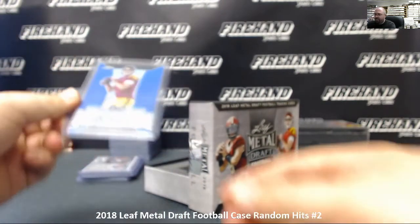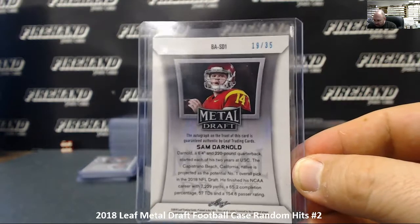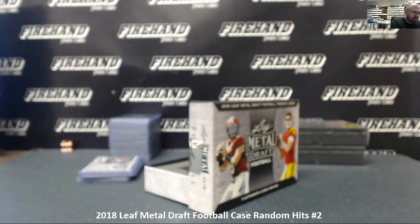And there he is. Blue autograph from the University of Southern California, Sam freaking Darnold. We hit a Sam Darnold, everybody. Blue autograph, number 35. That one's serial number 19 out of 35. Lucky number 13 box, we hit the Darnold. So we got a Darnold in there so far. We got a Josh Rosen available. Sam Darnold, that one's number 19 out of 35. All right.